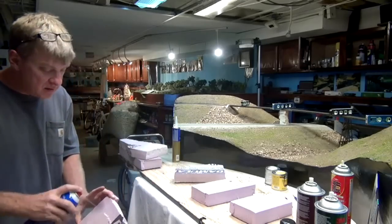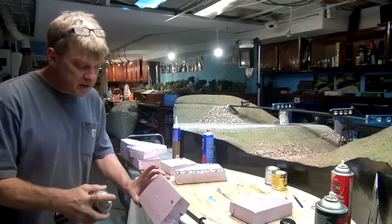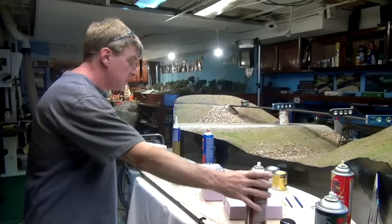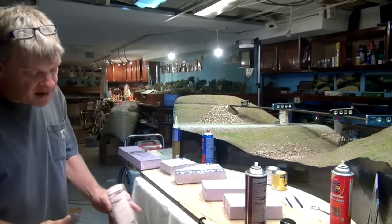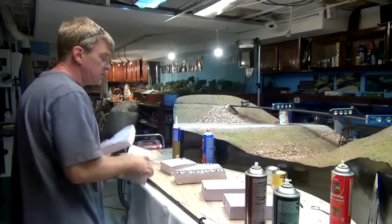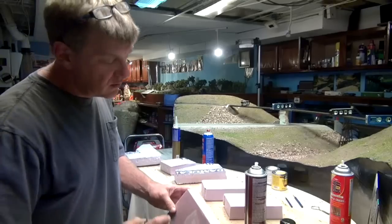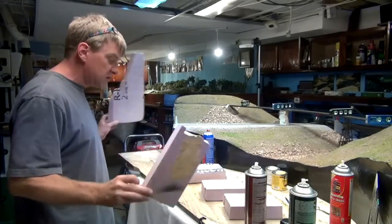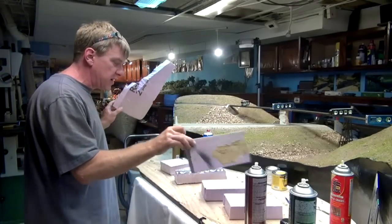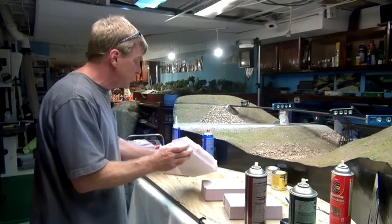So this is a Loctite. This is a 3M77. And next is the 3M90 High Strength. About $15 a can for the high strength glue, $13, $14 a can for the other glues. Now I'm going to let these set in the wind for just a few seconds, because I can already see they're drying and starting to get tacky. And then I'm going to put them together and see which one holds up the best.